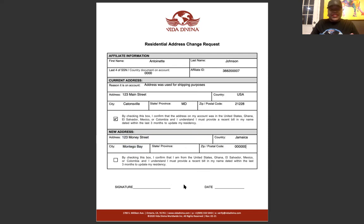and then whatever your zip code is, you're going to put it there, and that's it. All right, so you're not going to check this box because it says by checking this box I confirm that I am from the United States or one of these places, and I understand that I must give a bill. So you're not from the US, you're not going to check here, but you're going to check this one to say I confirm that the address on my account was in the US.